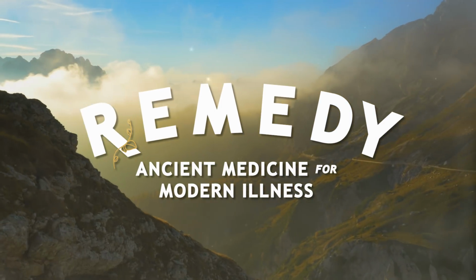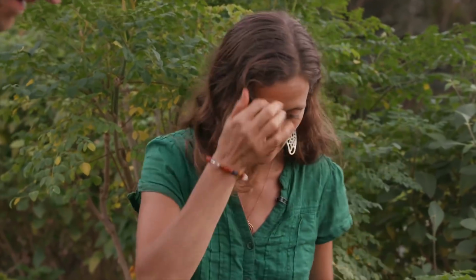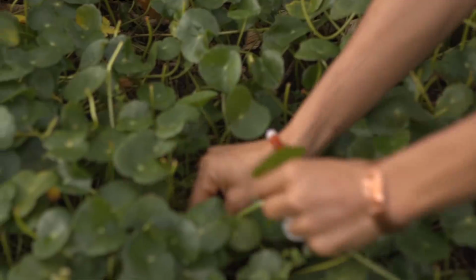This looks like something in your yard that would look decorative but not very functional on a health level. What is it? Most people would consider this a weed. And it is considered a weed. So this is Gotu Kola.